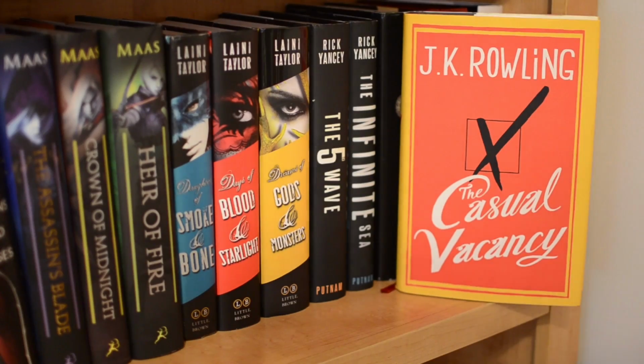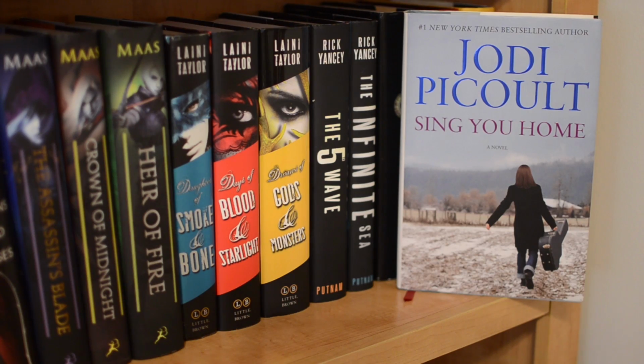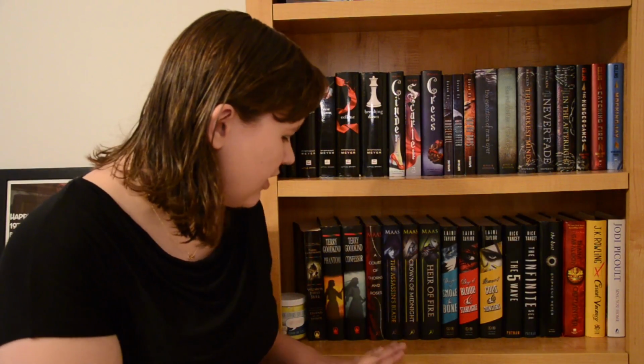Then we have The Casual Vacancy by J.K. Rowling, which I still haven't read, and Sing You Home by Jodi Picoult, which is the only big Jodi Picoult book that I have. So yeah, these are my tall books.